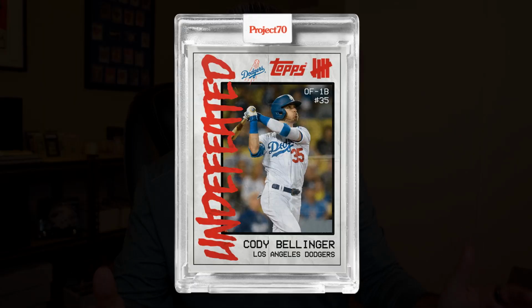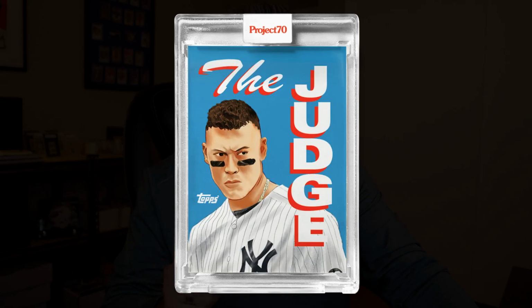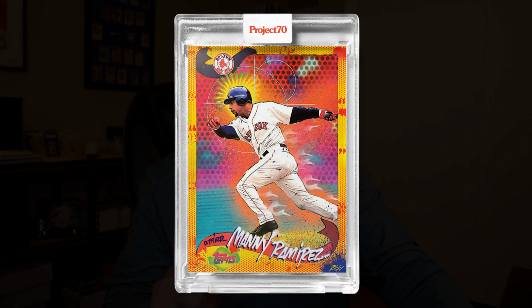But now leading us off on this Thursday, we get 3 returning players. We get kind of like almost a new artist, but not really. And we also get 1 brand new player. So leading us off today is going to be Cody Bellinger, this time by Undefeated. We then have Derek Jeter by Brittany Palmer. We have a no hat Aaron Judge by Market. And then we have Manny Ramirez for the very first time, this time released by Risk.